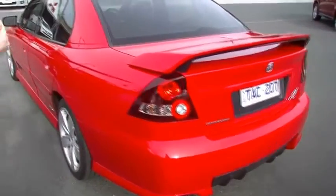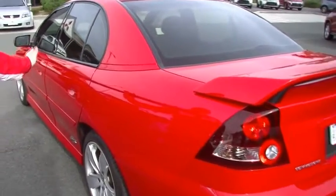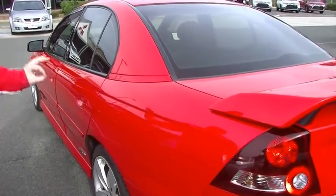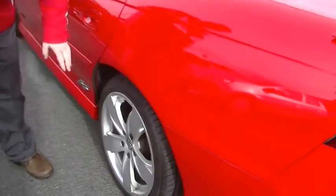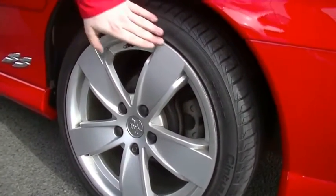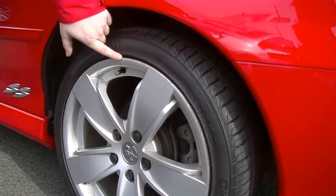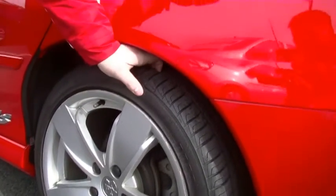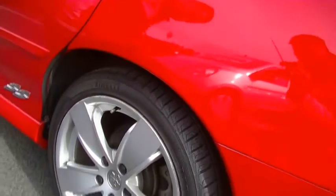Coming down the passenger side of the vehicle, from your angle there, if there was a shopping trolley dent or anything like that, you'd see it plainly there. None of that here. It presents spot on. Coming to the rear wheel, this one has just lightly touched for about a third of the wheel, but it's only touched the paint, hasn't actually really gouged the wheel. Yet again, a great condition Pirelli tyre on the back of this car with heaps and heaps of tread.